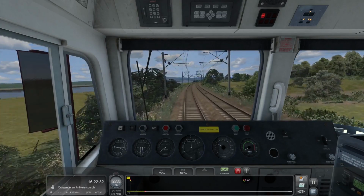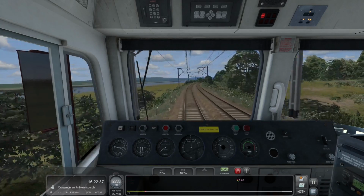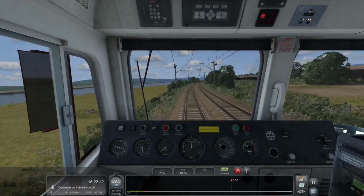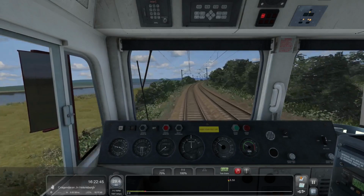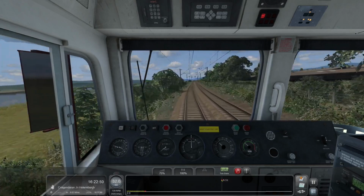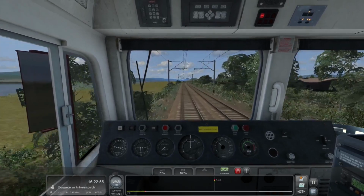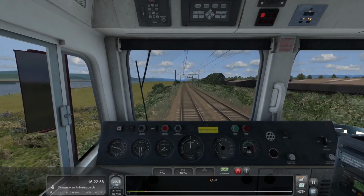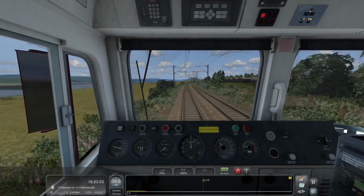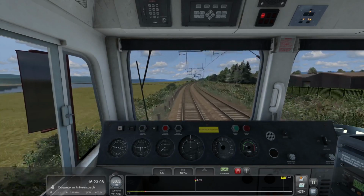I'm going to take an unprecedented risk for me. I'm going to bring my speed up to 40 again. Though I know there's a 30 up ahead, so I don't know why I'm doing that. Oh, the speed limit is 40 up ahead. Let's just stop it right here. That works.